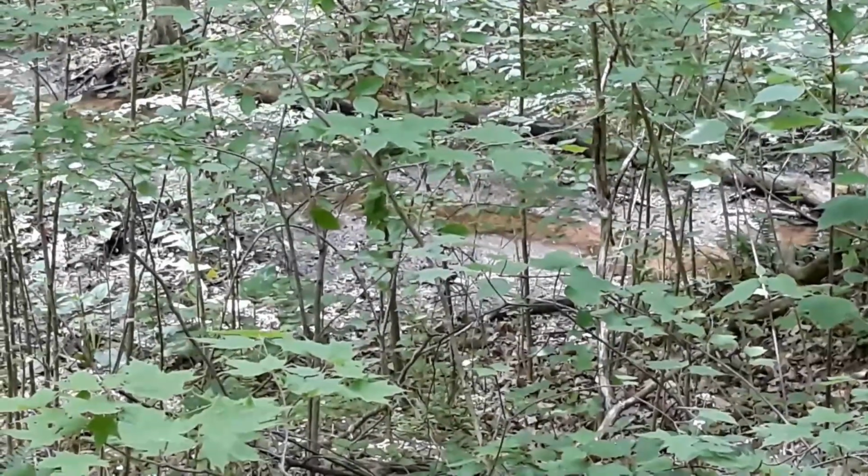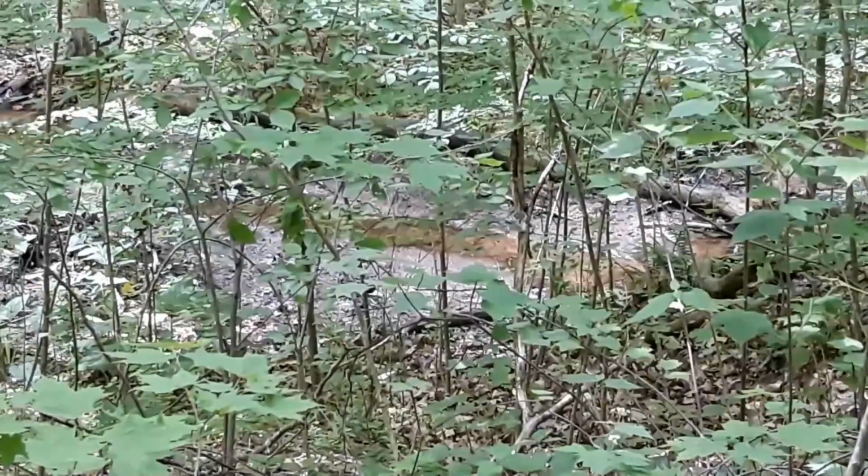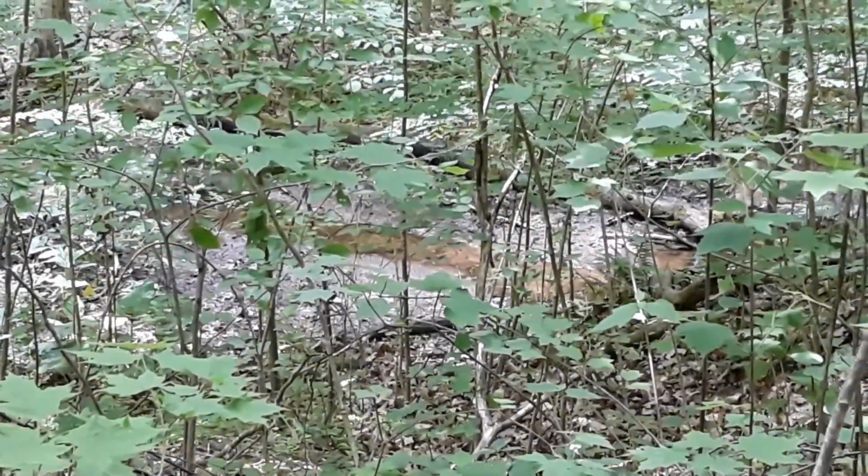There it is, right down there, just a little trickle if you can see it. Right in the middle of the picture there. Yeah, not much water. It's been really dry.